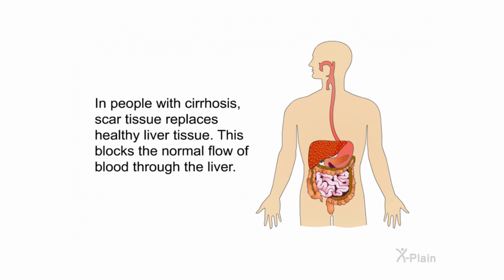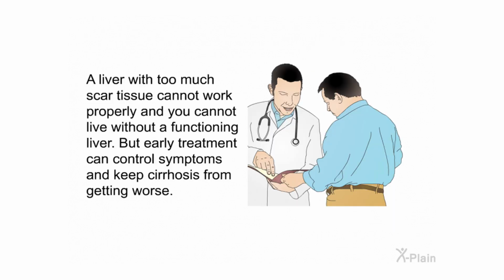Cirrhosis. In people with cirrhosis, scar tissue replaces healthy liver tissue. This blocks the normal flow of blood through the liver. A liver with too much scar tissue cannot work properly, and you cannot live without a functioning liver. But early treatment can control symptoms and keep cirrhosis from getting worse.